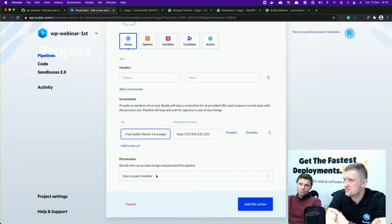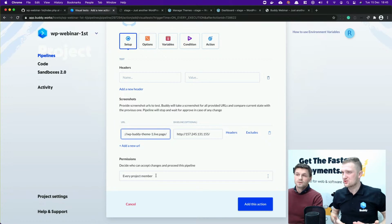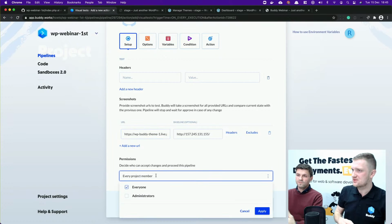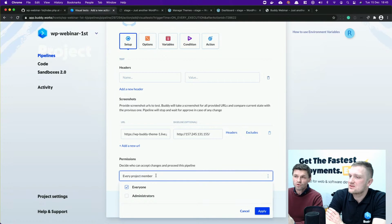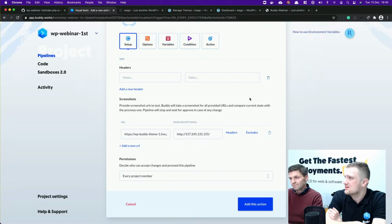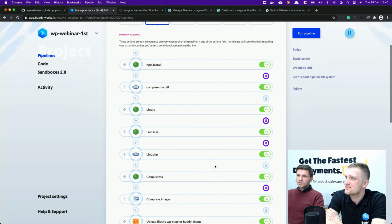We can set up permissions as well. So you can simply restrict who can proceed with the execution to selected users. For example, only administrators or specific people can approve this deployment to the production server. Senior designers and so on. Exactly. So let's add it. Okay, so our pipeline is ready to use.